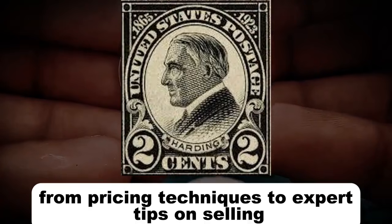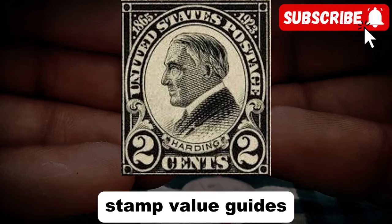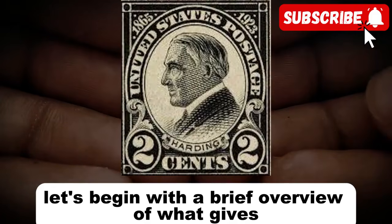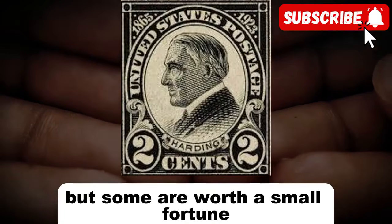From pricing techniques to expert tips on selling, identifying valuable items, and building a profitable collection, this will be one of the most comprehensive stamp value guides you'll find anywhere on the internet. Let's begin with a brief overview of what gives stamps their value. Not all old stamps are valuable, but some are worth a small fortune.